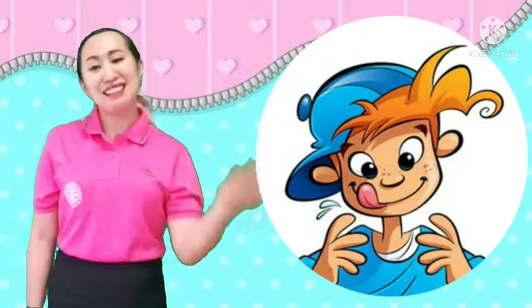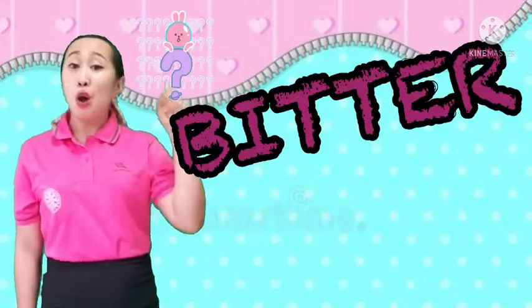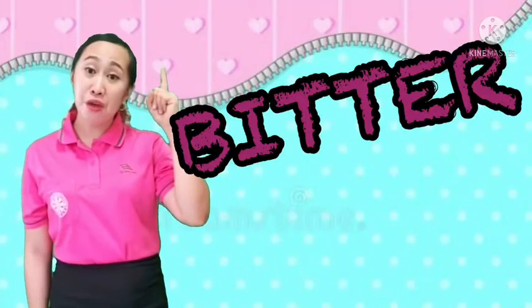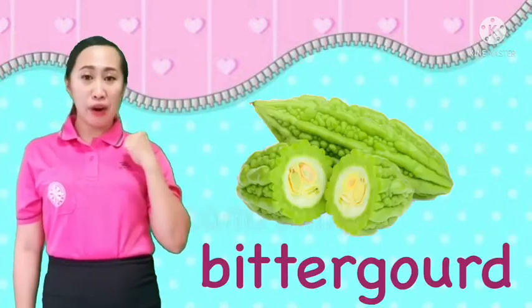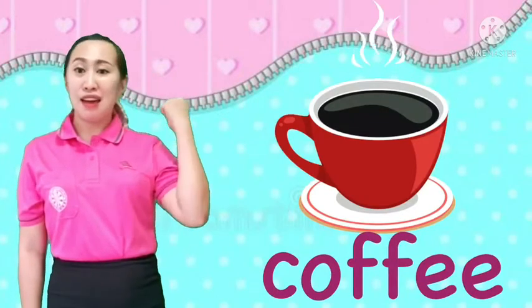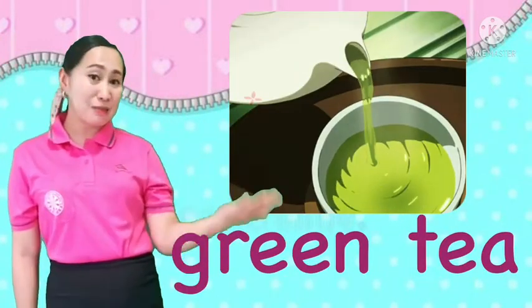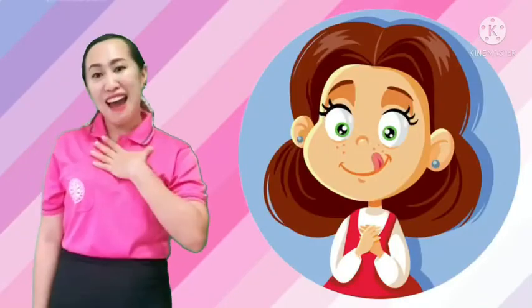With my tongue, I can taste. With my tongue, I can taste bitter. What are the bitter foods? The bitter foods are bitter gourd, coffee, green tea, and spinach.